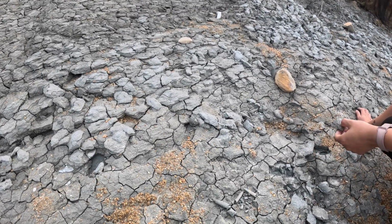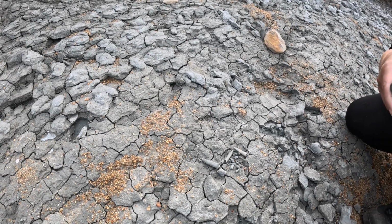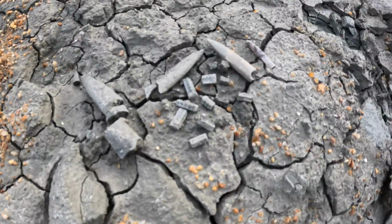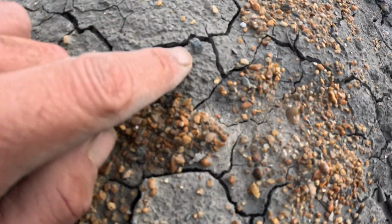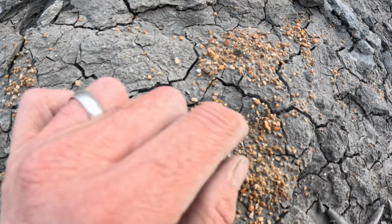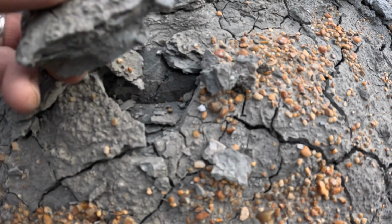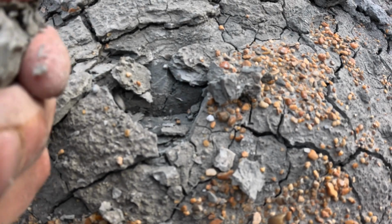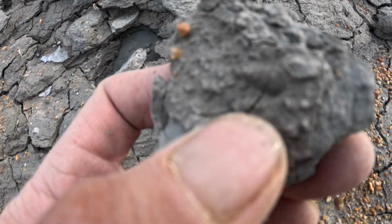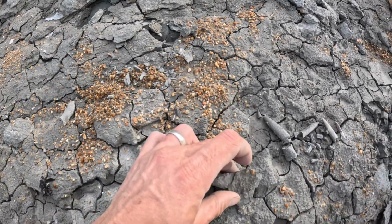Not found a lot so far. We hit a few nodules along the way, but they've had nothing in. We have found just here on this mud bits of crinoid. Oh, I've just seen something else as well. A little gastropod just sat there. You can't dig here, but if it's just loose on the top of the mud, you can get it. That's going to break, but there's a tiny little gastropod there. I'm going to take that.